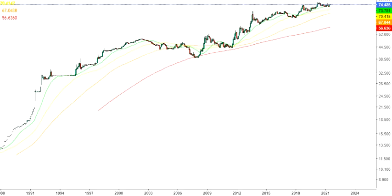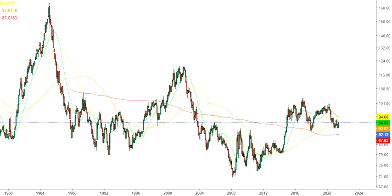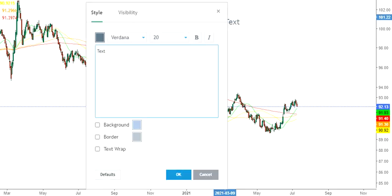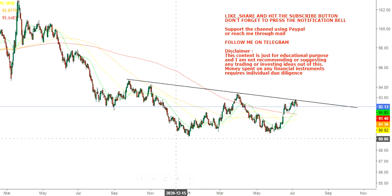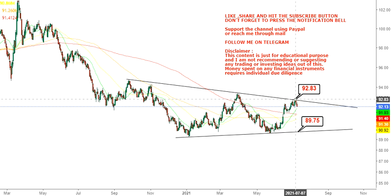Now, first let's start with the chart of the dollar index. As you can see, there is a very specific move going on. What you can see in front of you is the daily chart of the dollar index. It has probably hit the higher end of the range, or the resistance level, and now it's been moving on the downside. This is the trend in between which the dollar index is trading, and if this is the resistance, then the dollar index is looking at a low of 89.75 with a stop loss of 92.83 on the upside.